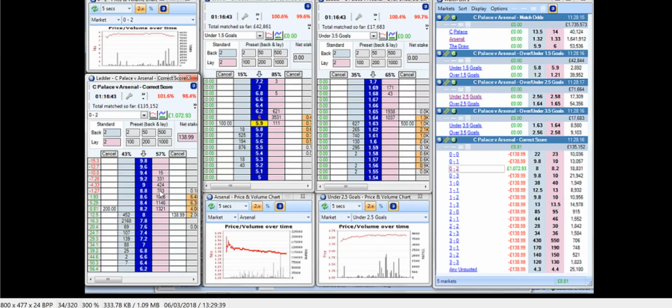So as I say, these are the ladders. I like to trade the 1.5 market. I like to trade the 3.5 markets. I can see what's happening in these markets. If I'm on a particular score, I'll have that up, and the actual graph itself.